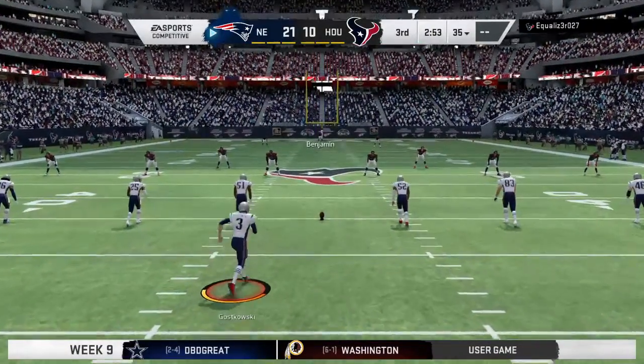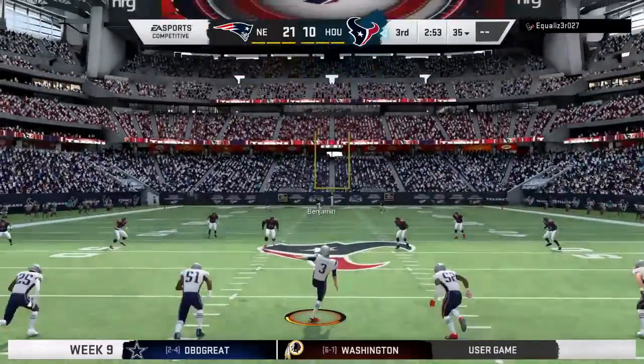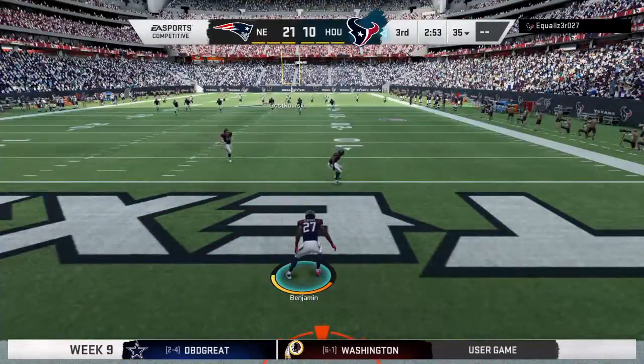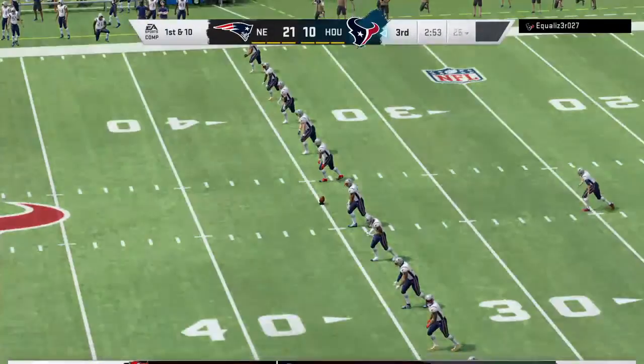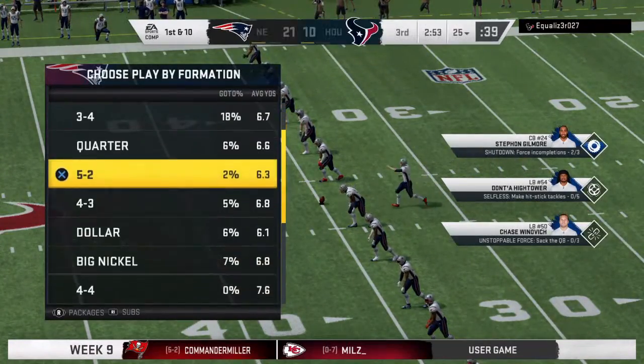So they throw the pick six. They'll get another shot at it now as this one's in the air. And this will be a touchback as that sails over the end line.